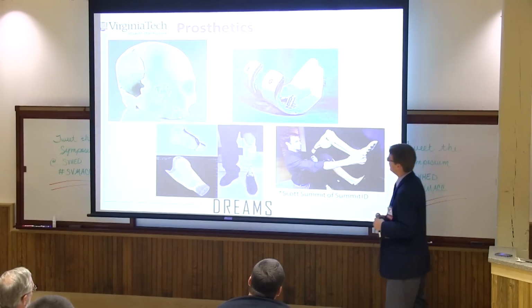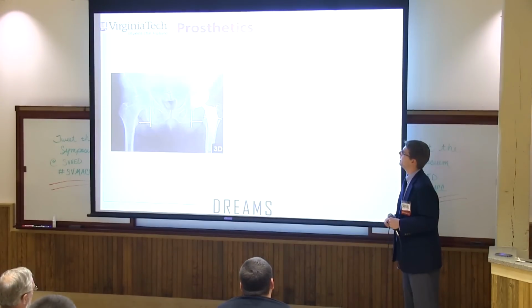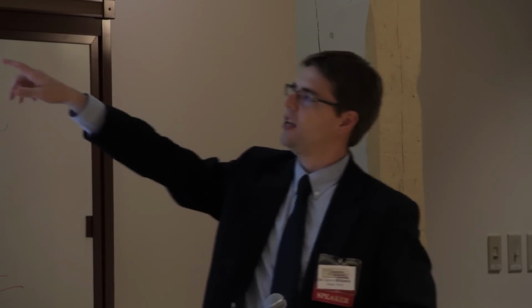Knees are being printed, prosthetics that are custom fit are being made, and they're being made to look nice. Hip implants. So in your acetabular cup, we can actually print those titanium pieces now such that the surface is more acceptable to bone. The porosity matches that of bone.